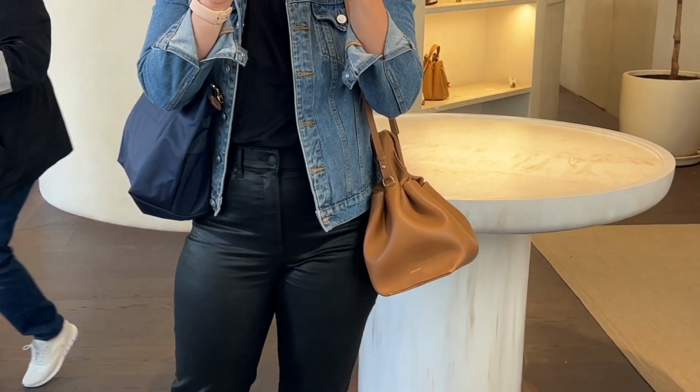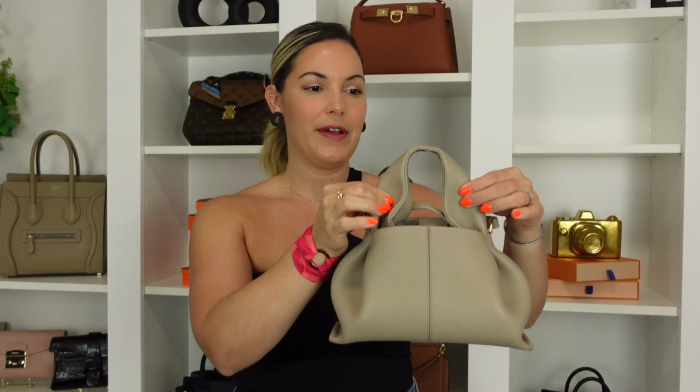I'll cut right to the chase, but unfortunately the fact that you do have this handle up here makes it very uncomfortable for you to get your things in and out of it. I use this bag pretty much when I know I'm going somewhere and I'm not gonna need to be getting in and out of my handbag very often.